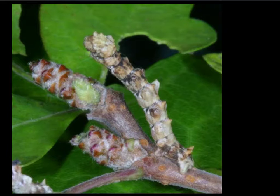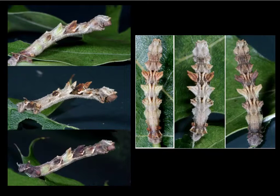And this is one of our common eastern, mid-Atlantic, and southeastern Nemoria, and you can really get a look at those lateral protuberances on the abdominal segments of the caterpillar. This is called Nemoria lixaria, and these three different larvae were reared out of the same clutch of eggs, but they fed on birch at the top, maple in the middle, and oak on the bottom.